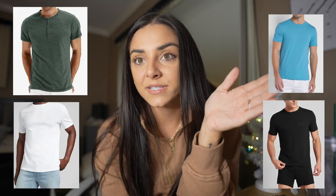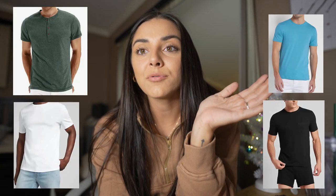So clothes wise, I think t-shirts are always good. Guys just go through t-shirts so fast. I don't know what it is, but I highly recommend getting a t-shirt or a few t-shirts for your man or whoever you're buying for. I buy my dad literally so many t-shirts every year because I just feel like he needs a new wardrobe every year. So that's what I do.